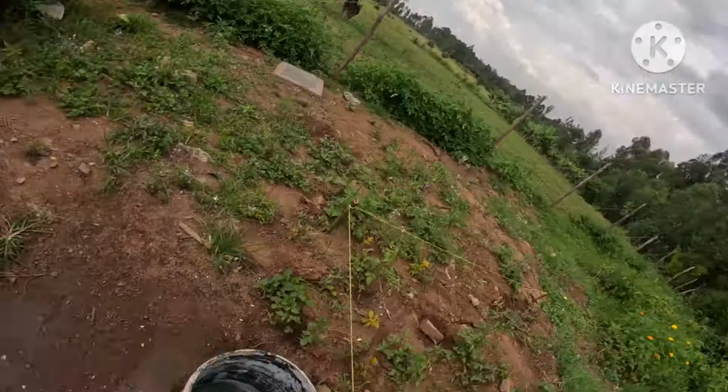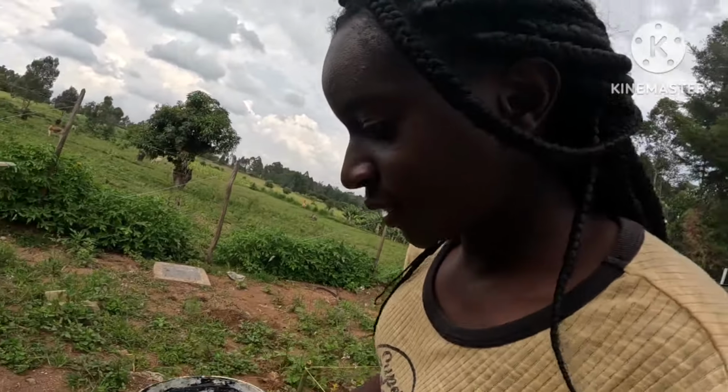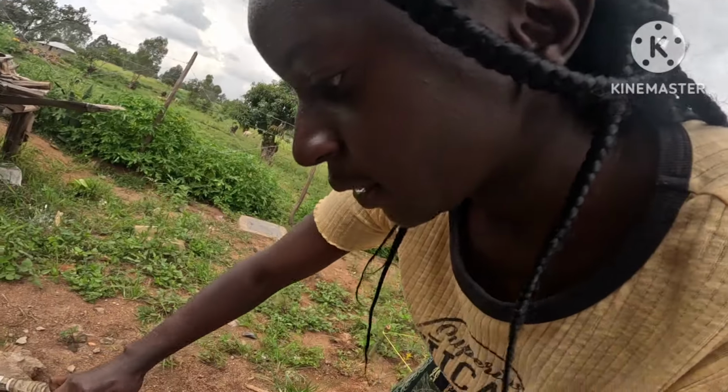I'll actually use this one. This was a bucket used for painting. Since that room needs lots of water, before I sweep, I'm going to use this one.